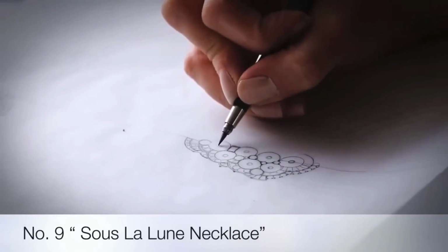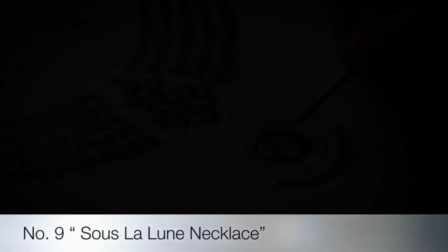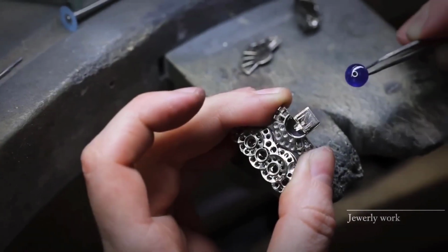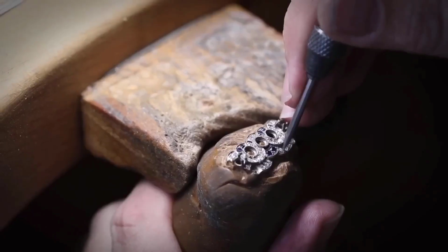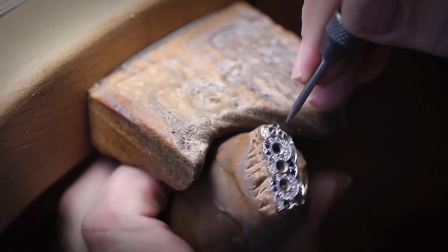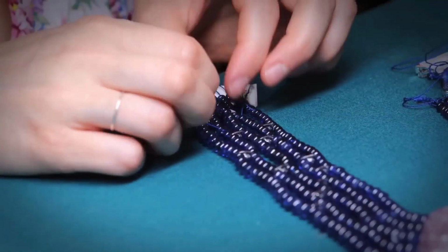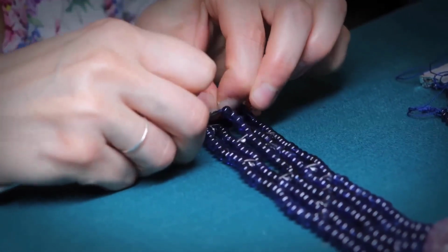Ninth on the list is the beautiful Suze La Lune necklace, made for women with power and elegance. A vibrant combination of colored gems to produce such jewelry, such craft that captivates. The detachable pendant features a 29-carat Colombian emerald cabochon surrounded by emeralds, sapphires, and fancy cut diamonds.